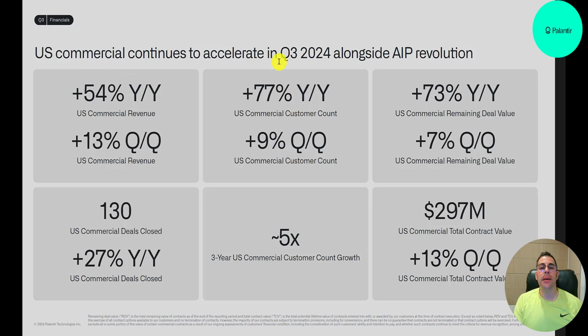Their customer count is up 77%. They closed 130 deals in the quarter, and the total contract revenue is almost $300 million. Palantir works with a lot of big U.S. companies like AT&T and Merck.